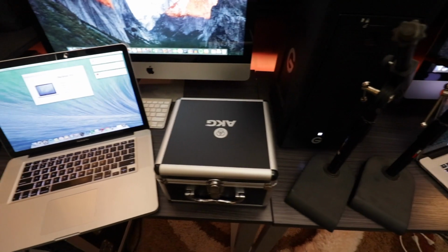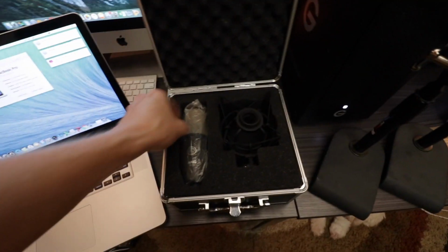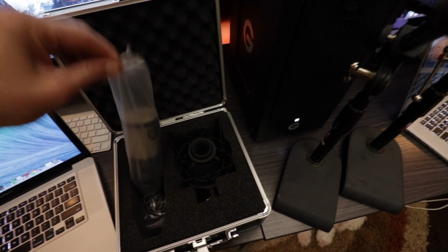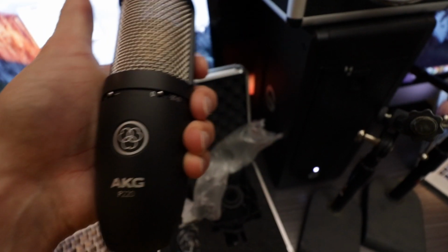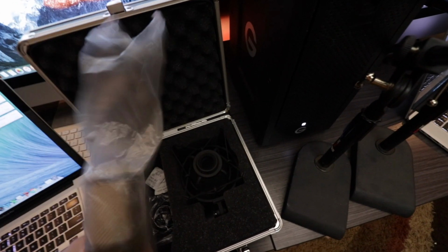What is next? So next, let's go with the AKG microphones. So these microphones, they're essentially brand new. I just don't ever use this, so that's why it is for sale. So this is the AKG P220. So I got this new from Guitar Center. It still smells new. I've just kept it in its case and have not really used it.